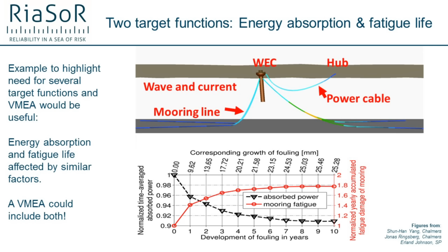And for the lower figure, we just took a model for biofouling to check how biofouling will influence, on one hand, fatigue, and on the other hand, energy absorption. And it's influencing as expected in a negative way. The fatigue damage increases and the energy absorption decreases.